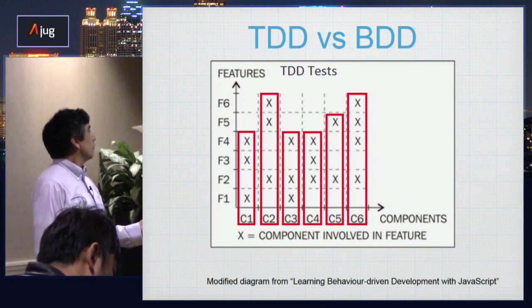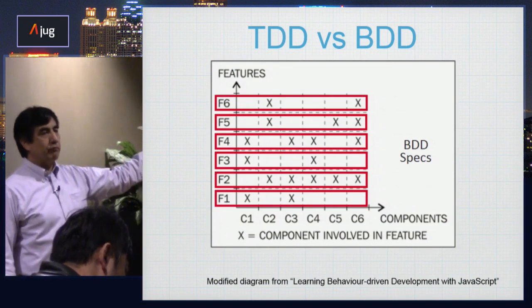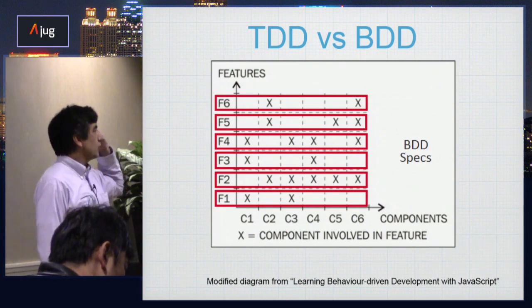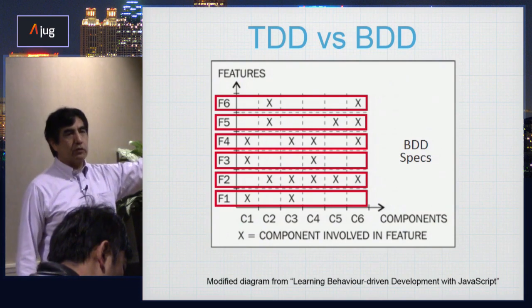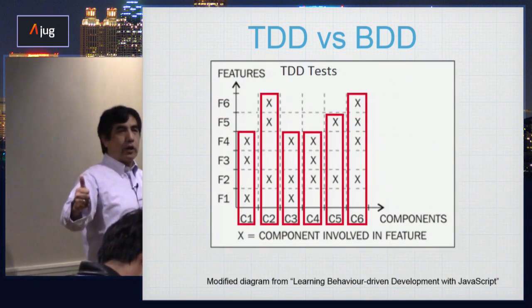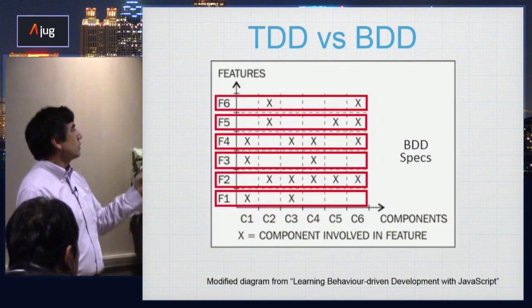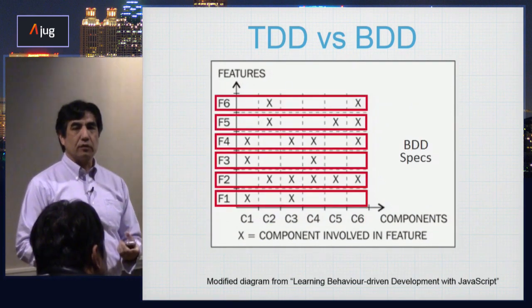But BDD and functional tests work across these components because you're building features, slices of features, something that works, goes from the front end to the back, and returns, right? And so when you're done with one of these features, you've actually got something that works and you can do something with. If you finish one of these components, well, great. Can we ship it? No. I've got a working component, but it's not plugged into anything else, right? So this is another reason why the BDD stuff is a better approach to automated testing.